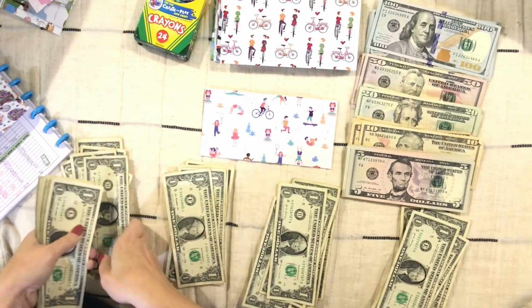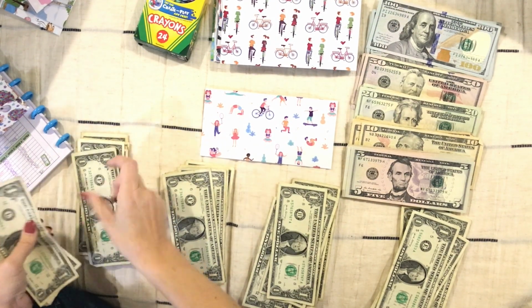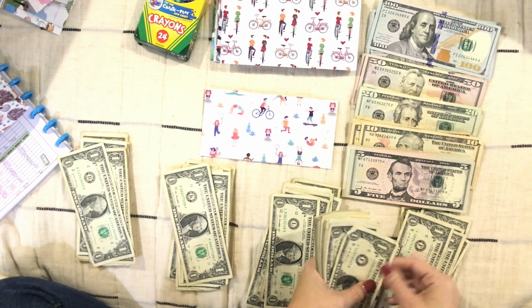And Mary Claire has already earned her very first reward. So she picked the cheapest one in the bunch. She is a smart cookie. 1, 2, 3, 4.